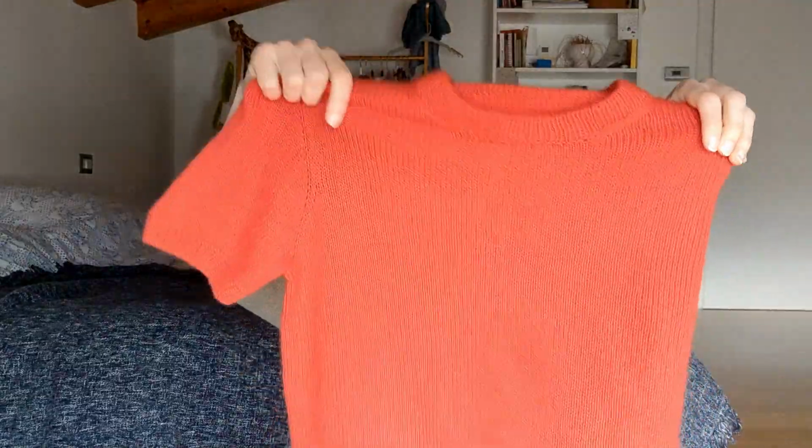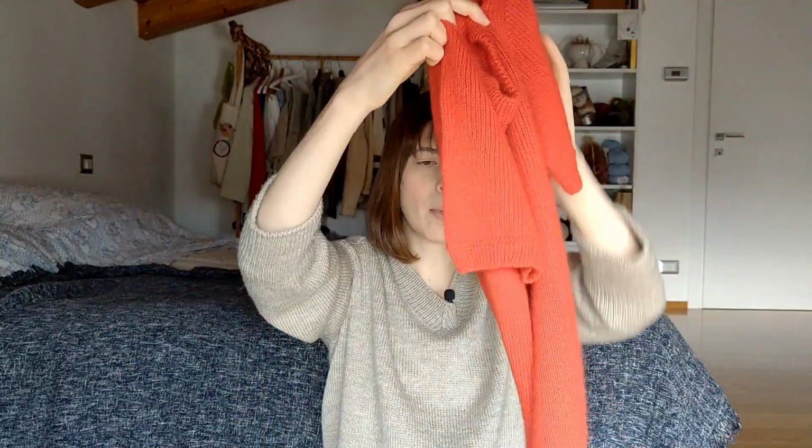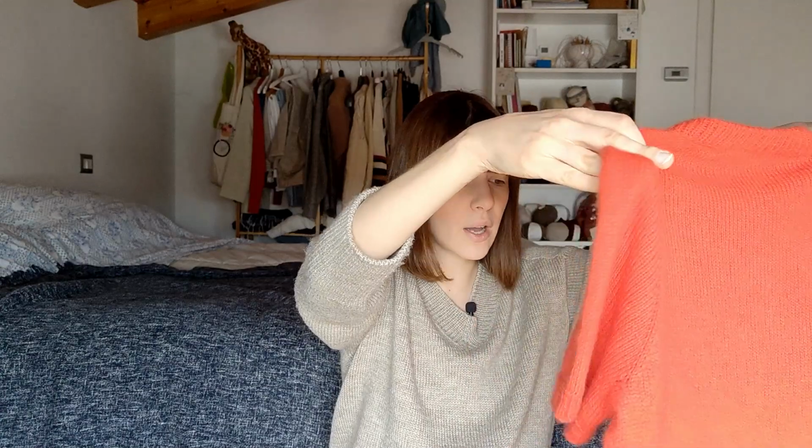I also tried this one on, and I can really see myself wearing this garment, using it underneath cardigans, or during the summer just as a top. Maybe I would do it a little bit more cropped and not in cashmere because it's too hot for me. Probably I would prefer some wool and cotton blend, or I could try it with just cotton. But yeah, I think this is beautiful.